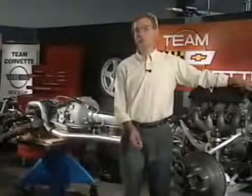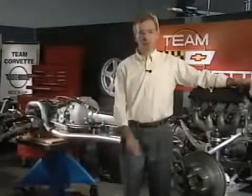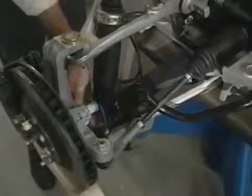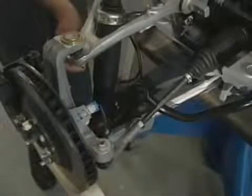This car features a composite leaf spring, as does the previous Corvette. You can see it attached down here to the lower control arm. The benefit that a leaf spring provides over a conventional coil spring is that it enables a lower hood height for better styling, and it also allows the shock to be pushed closer out towards the wheel to enable better wheel control and damper performance.